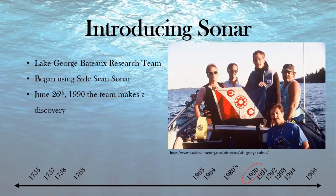In 1987, a group called the Lake George Bateau Research Team was formed under the lead of Joe Zarzinski. The team started to use a piece of equipment called side-scan sonar. This was so they could see intact and undisturbed bateaux deep in the water. This sonar produces an image of the seafloor that, for all intents and purposes, is like a photograph. The sonar could be towed behind the boat and could cover a large surface area in a relatively short period of time.